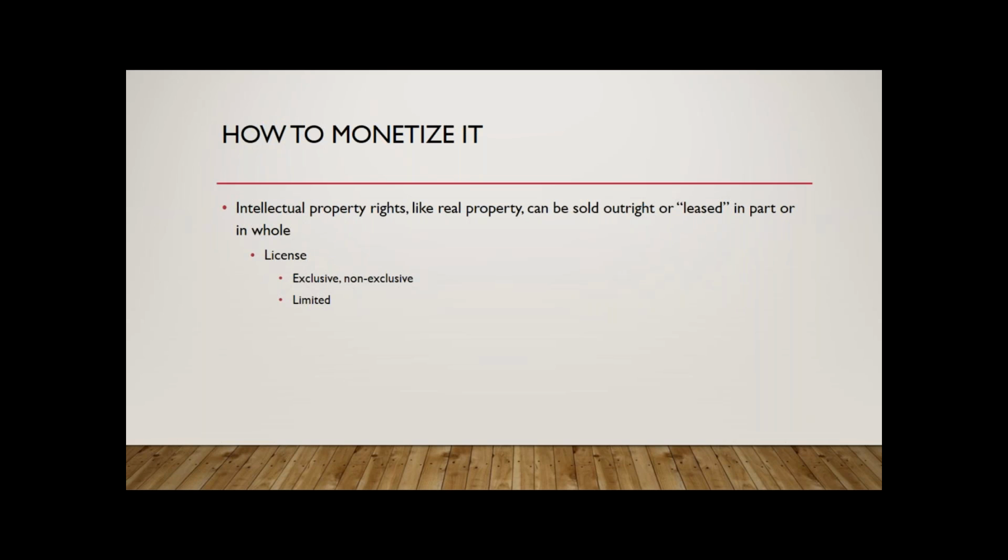And then how to monetize your intellectual property. It's like real property. It can be sold outright, it can be leased, it can be held onto and used in different ways, but it's very similar to real property. You can, for example, license it. You can either give exclusive licenses or non-exclusive licenses. You can limit what those licenses allow the licensee to do.